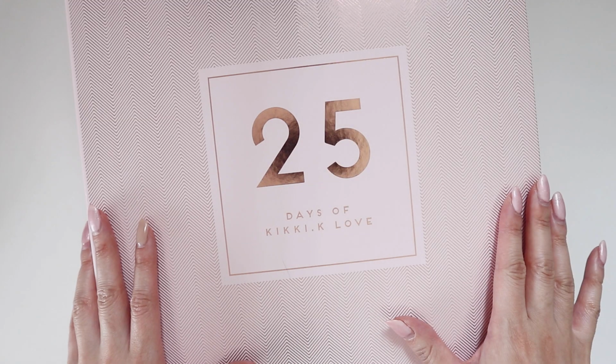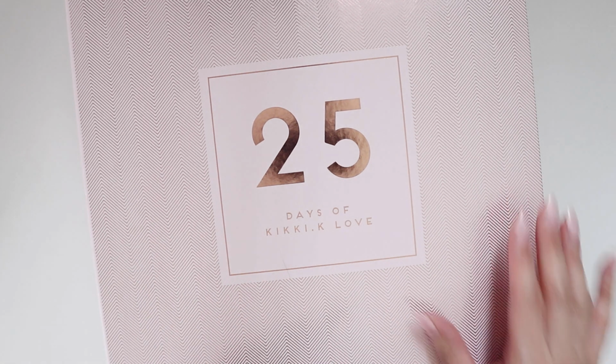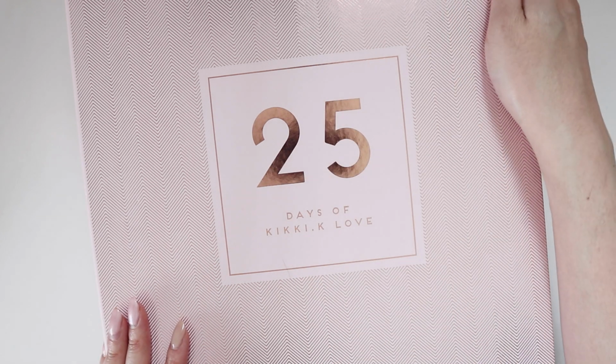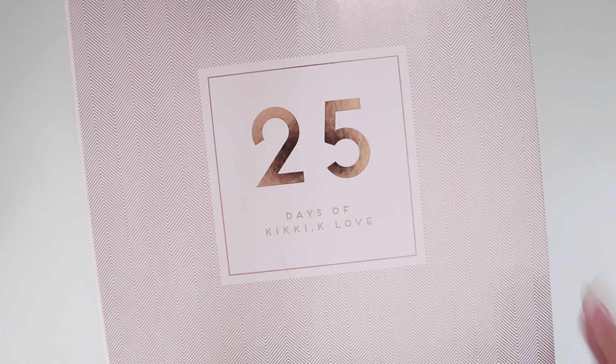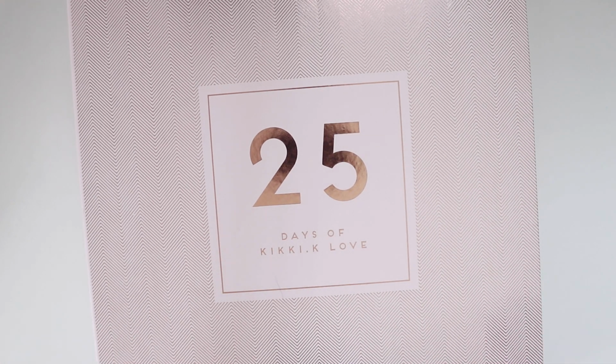Just so you know, this Advent Calendar was $149. I'm sure you can get a discount. Kikki.K tend to do a lot of 20% off discounts, but it seems to be the same price every single year. It's around the $150 mark, but I think that's pretty typical for Kikki.K. They do tend to brand themselves a little bit more upmarket than most other stationery brands.